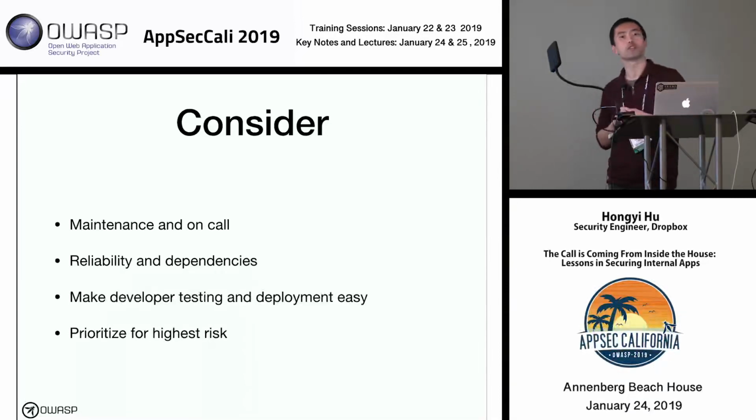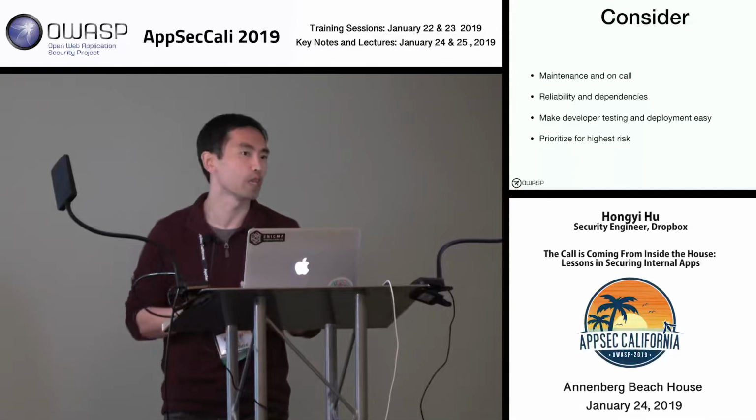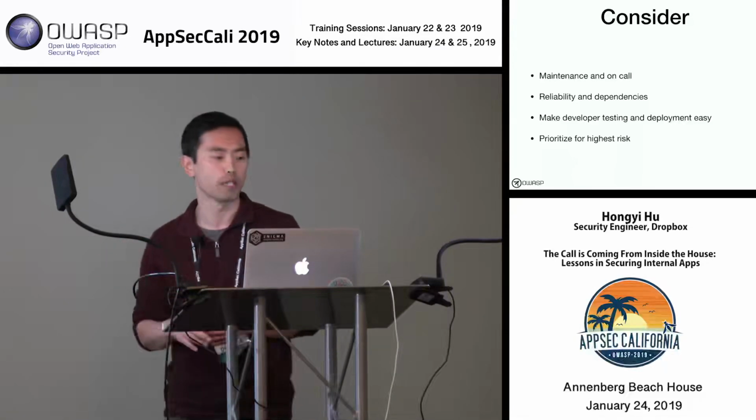Ideally, if the proxy goes down, you want the system to fail closed, which means that you don't want these applications to be reachable. So if you have any critical systems behind that, now your proxy becomes a gating thing there. So again, if you don't have a lot of experience doing reliability engineering, this might be a place where you want to partner with a team that does have that experience. And it's also a really good learning opportunity.